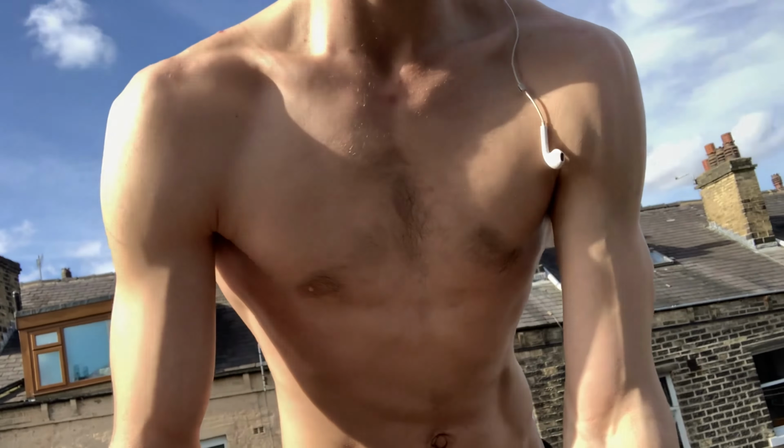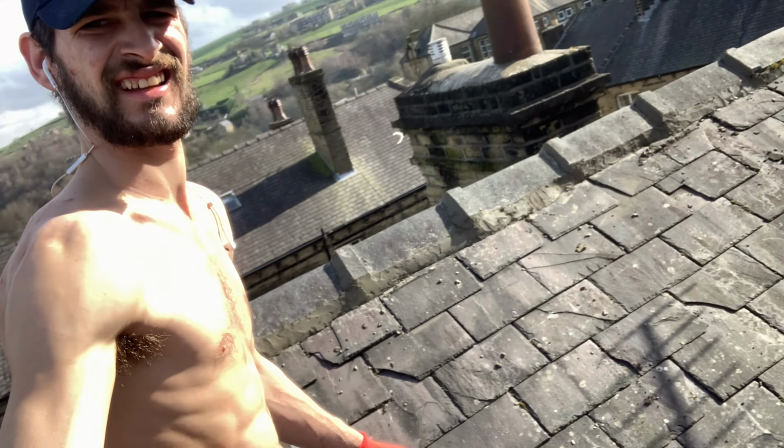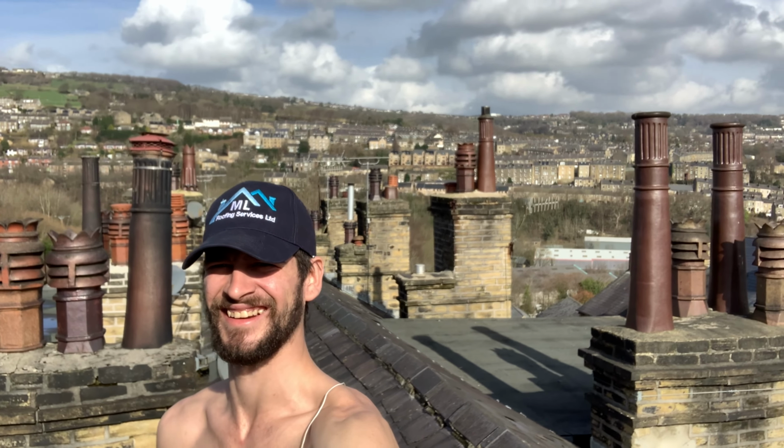And then if we go up here, old Taylor has been on it with the pointing all the way along. And yeah, look at this, guys. Absolutely stunning bit of a view. I want a picture with this in the background. But yeah, he's done a good job on the ridges.